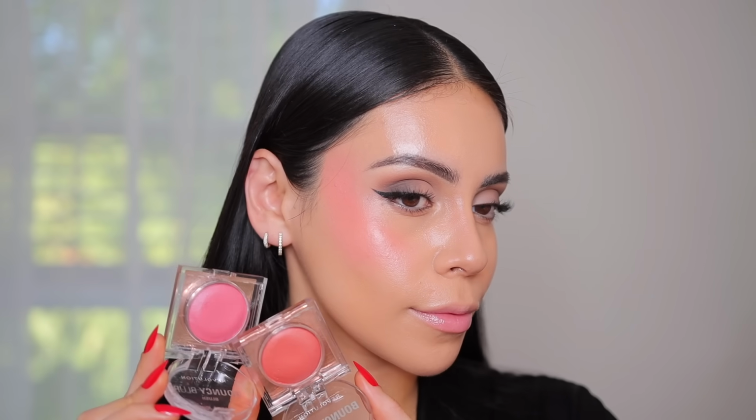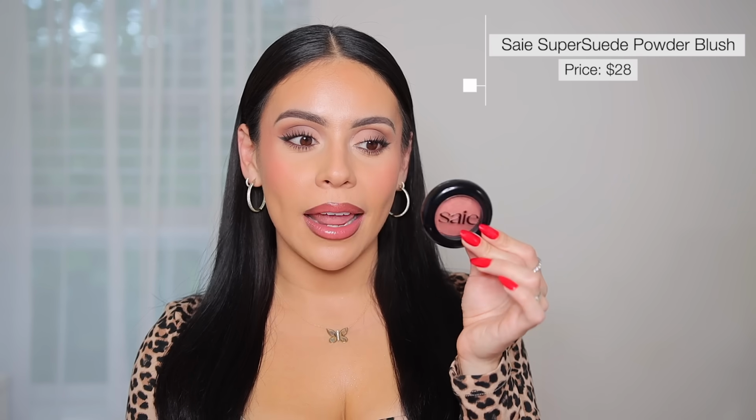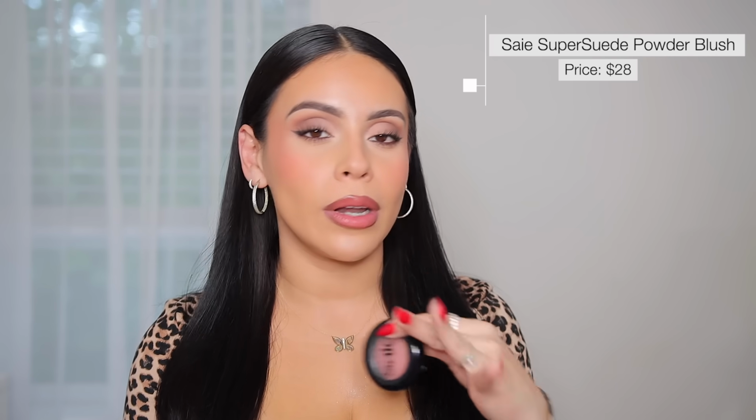I think it just gives such a nice blend and a really seamless application. It honestly doesn't take much for me to love a blush, and I discovered these Super Suede Radiant blush powders from Saie, and I'm so impressed with this formula. It is silky, velvety, smooth, not glittery.